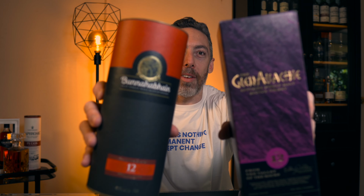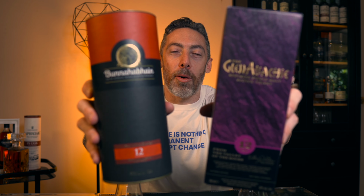And today we're going to do the first Versus of two whiskies that are very similar in terms of the way they are presented and their flavor profile, but they come from different distilleries. These two whiskies are the GlenAllachie 12-year-old and the Bunnahabhain 12-year-old. I thought this one would be a lot of fun because these two are very much competitors on the shelf for your hard-earned money.